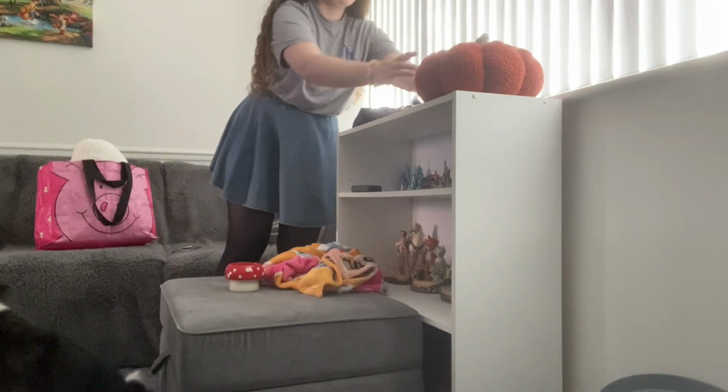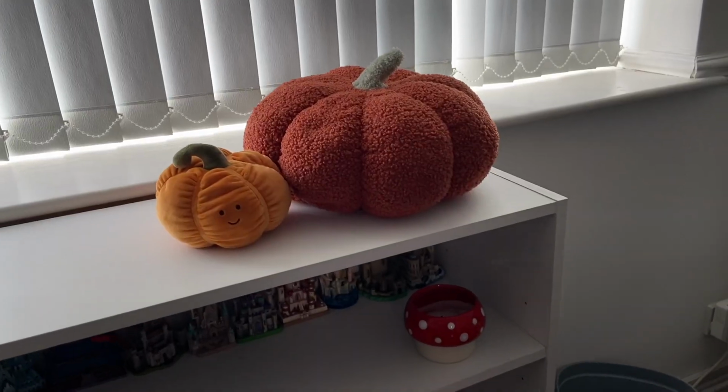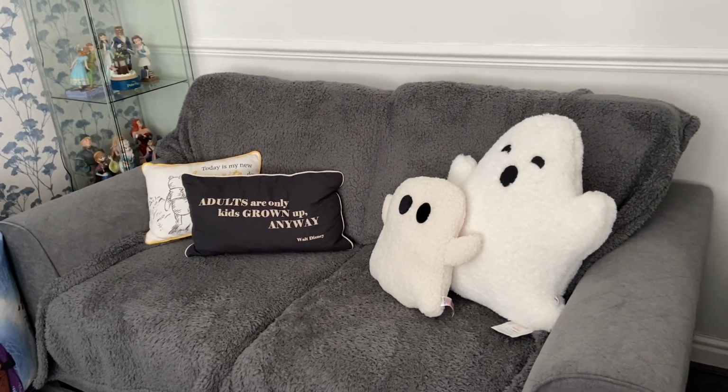And then on the bookcase in the living room, I put the big Primark pumpkin plush that I got this year on there, and also my small jelly cat pumpkin plush. And the mushroom candle that's on the lower shelf is the candle that I'm burning currently. It's from Primark. I can't remember what the scent is, but it is very autumnal. And then I had two ghost cushions that have just gone on the little sofa. The big one is from TK Maxx, and the smaller one is from Primark.